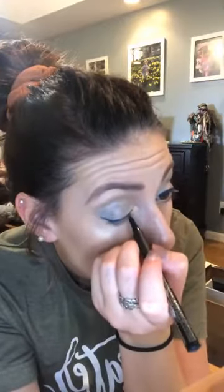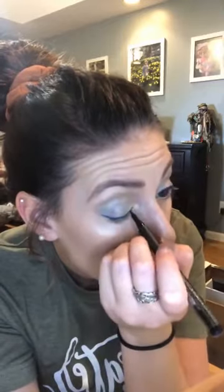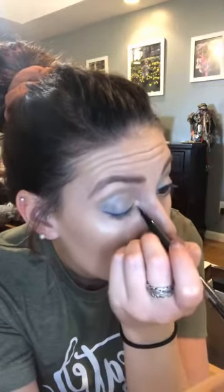Look at that. That just helps so much. Like, gosh, it's gorgeous. Add some more over on this eye now. I don't know why my eyes are so twitchy. Like, I wear contacts daily. All right, so here is the creamy eyeshadow. Like, it's not going anywhere. Love it. Love it, love it, love it.